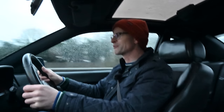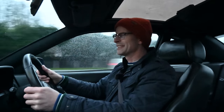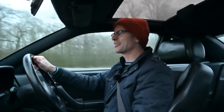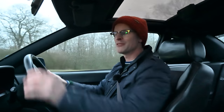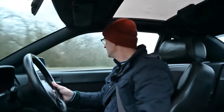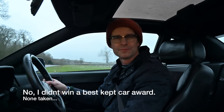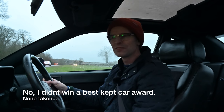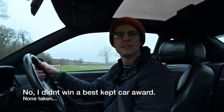Make this a relatively quick roundup of the day because it's getting dark really fast. But that was yet another very fun Christmas do for the Rover Coupe Club. And let me concentrate on this junction for a second. I'm making a U-turn across a dual carriageway, which is great.